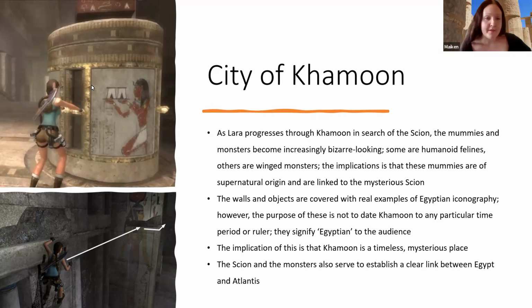We also see as well that the designers have used real Egyptian iconography. For example, here in both of these two examples, this is real Egyptian religious iconography. And we can even date them to quite specific periods, but that's not the purpose of the game. The game is not to date these to any particular period or to use a particular style from a particular period. The purpose is to simply say to the audience that this is Egypt. And so since we don't really have this attempt to date any of this, there is this implication that this Khamun is kind of a timeless and mysterious type of place, and you can't associate it with a particular ruler or a particular time period.